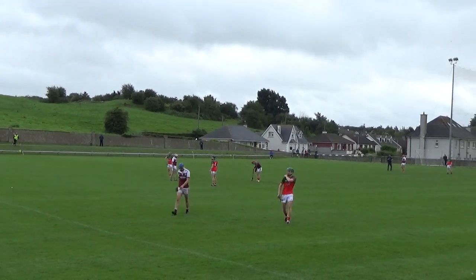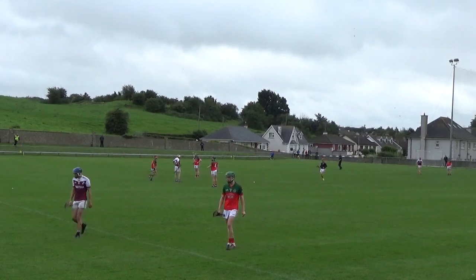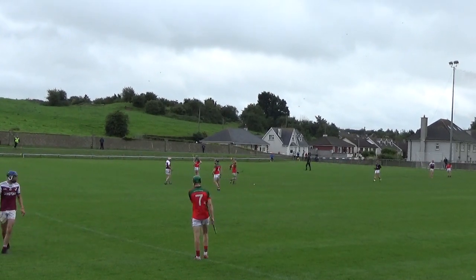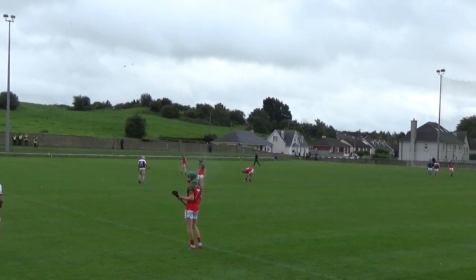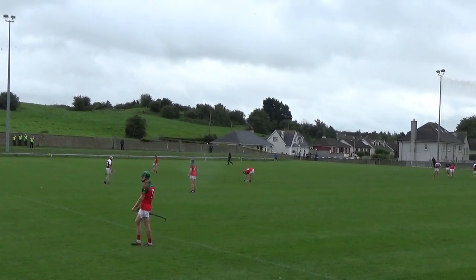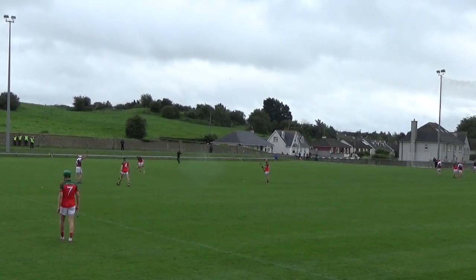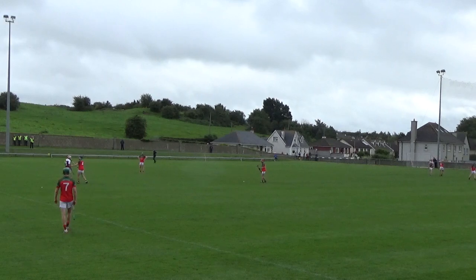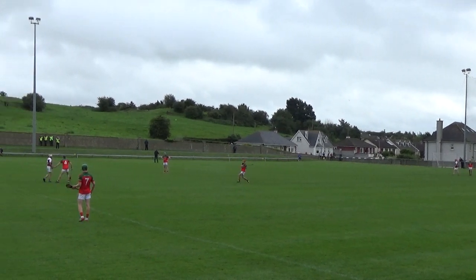A number of young faces on both sides. Shane Staunton is a young Kilkenny under-20 panellist alongside Martin O'Connell, with Owen Guilfoyle also involved with the Kilkenny under-20s. Paul Cody is also in his big debut season for Clara. He made his first start for Clara against Glenmore Ballycallan in the first round of the league, and he's getting his start again today.